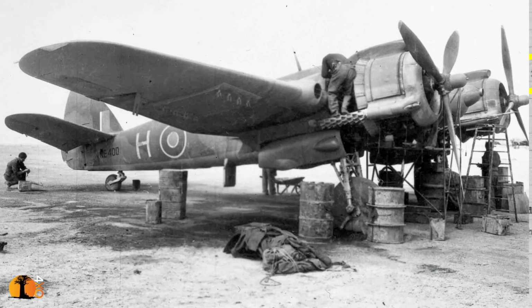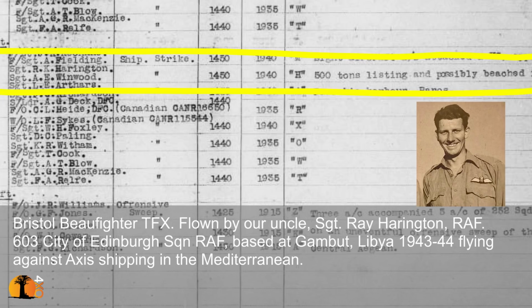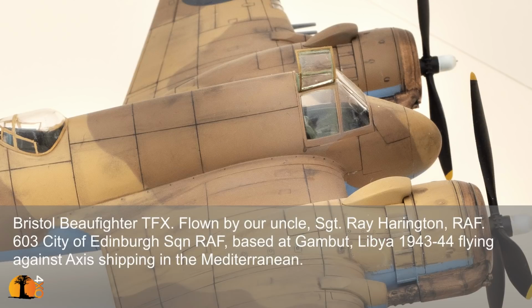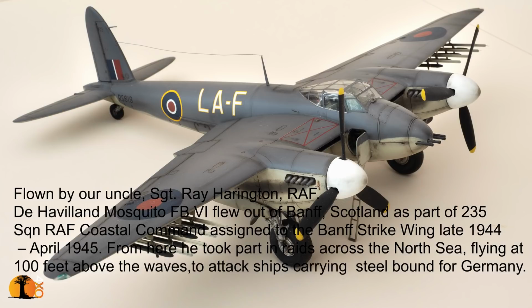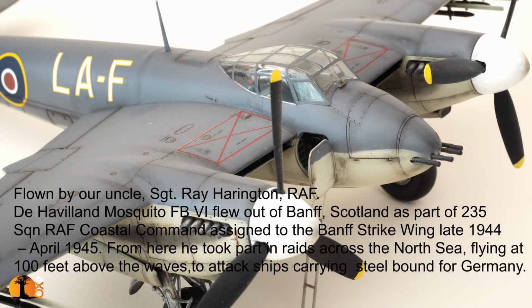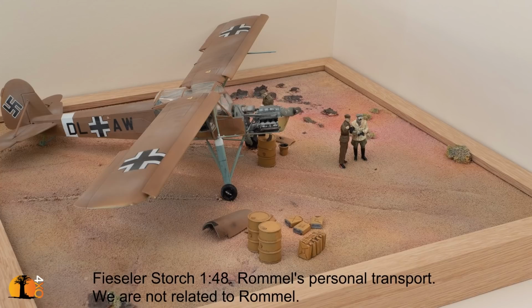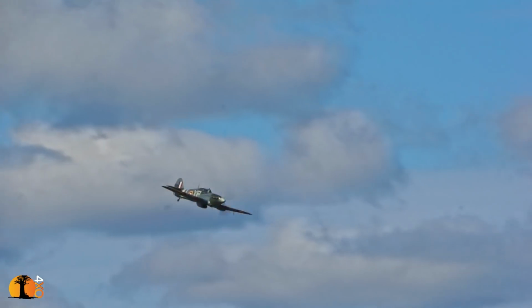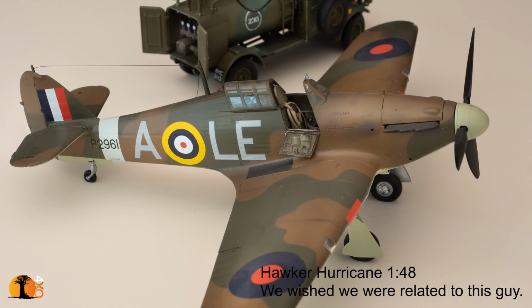Some of his aircraft are replicas of aircraft actually flown by our close relatives during the Second World War. Battle of Britain's only Victoria Cross was won by a Hurricane pilot.